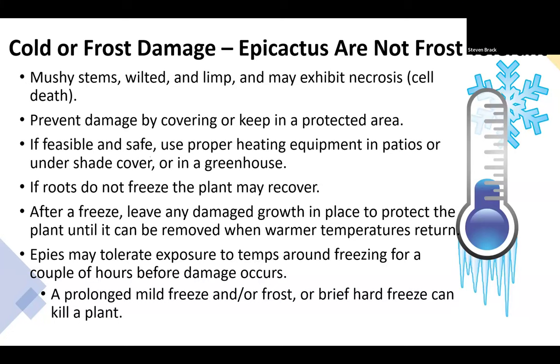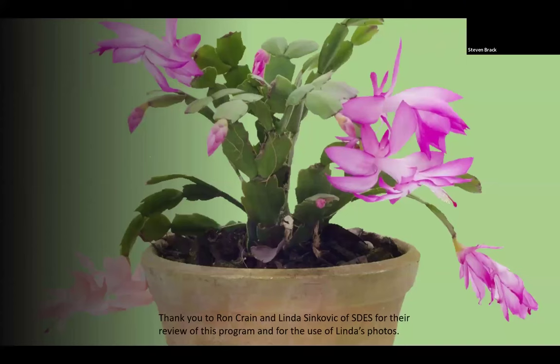They can tolerate temperatures down around freezing for a few hours. But a prolonged, even mild freeze, or a heavy frost, or a brief, hard freeze can kill plants. Again, a lot of it depends on the ancestry of the particular plant. And since you don't know exactly what your plant's ancestry was, you kind of have to treat them all the same way. And even then, sometimes you can't predict the outcome.